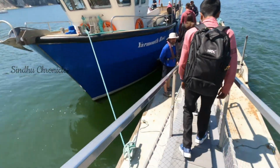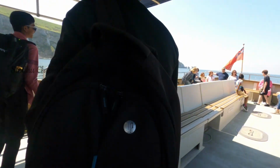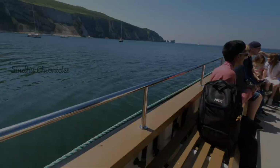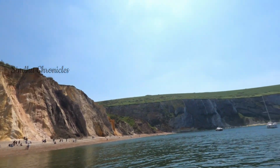Now it's time for a real adventure, a boat trip to the Needles, one of the most famous landmarks in the UK. This is the best way to get up close to the towering white chalk formations and the historic Needles lighthouse.